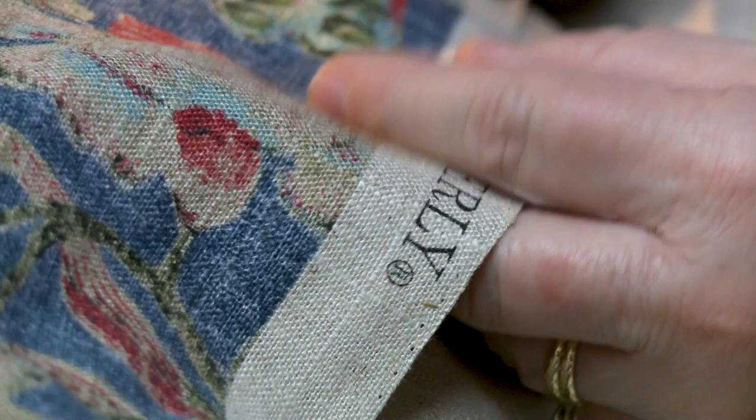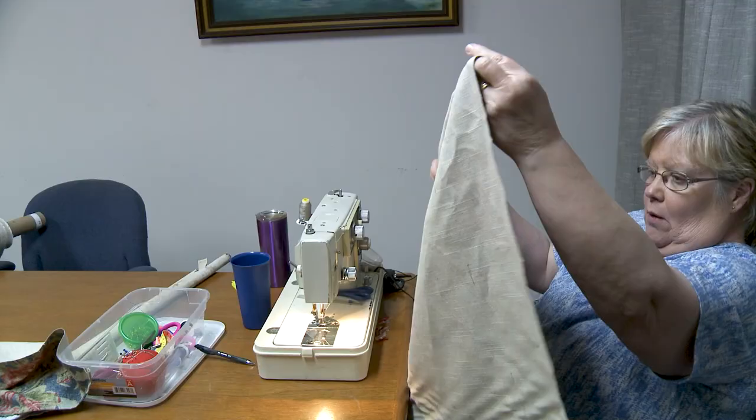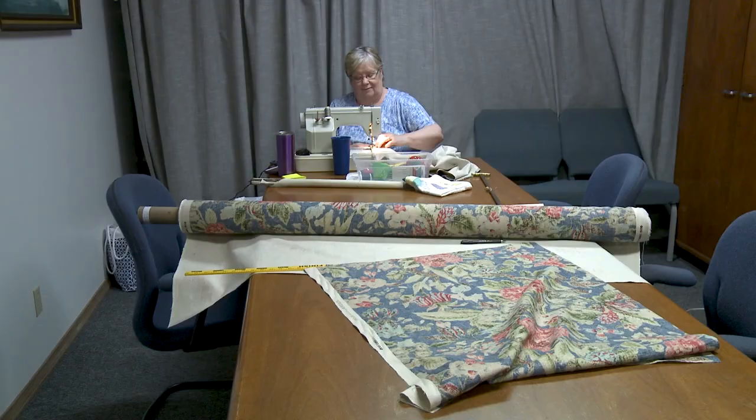It's a lightweight drapery fabric. I did not pick the pattern, but I think it has a very old looking feel. It's in dusty blues and rose colors, a big floral pattern. I think it's perfect for what might have been the age of the blinds on the train. Much prettier than what they took down. What they took down was more of a plaidish design.